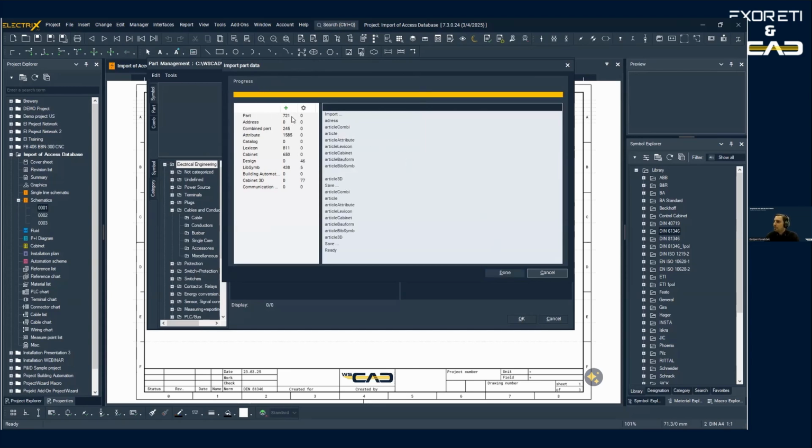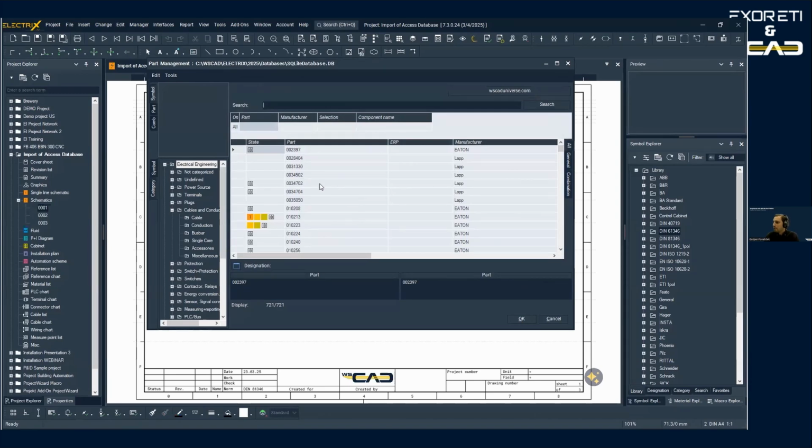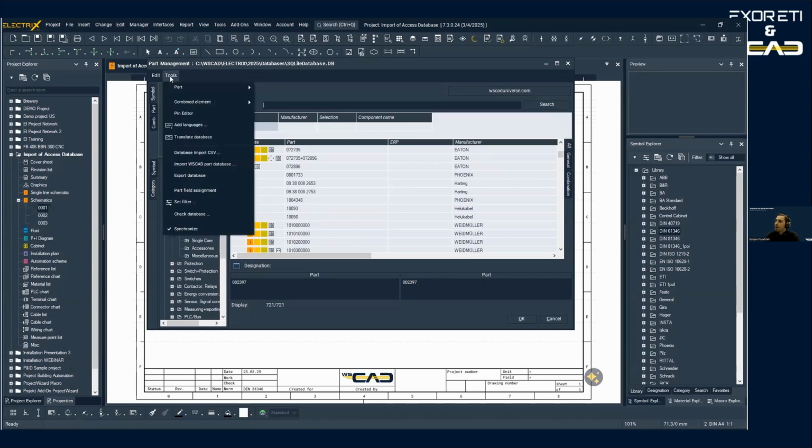Here we just imported the whole database with all additional data. So that's it, with 721 parts. We can check here, it looks good, it looks all right. And one more thing here, there is an export database button.